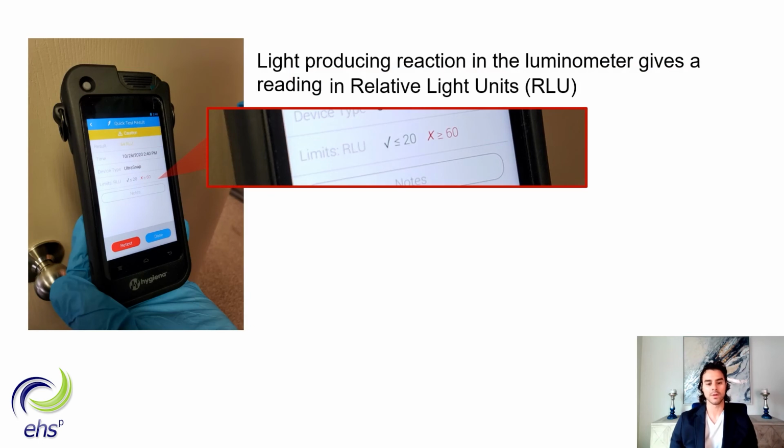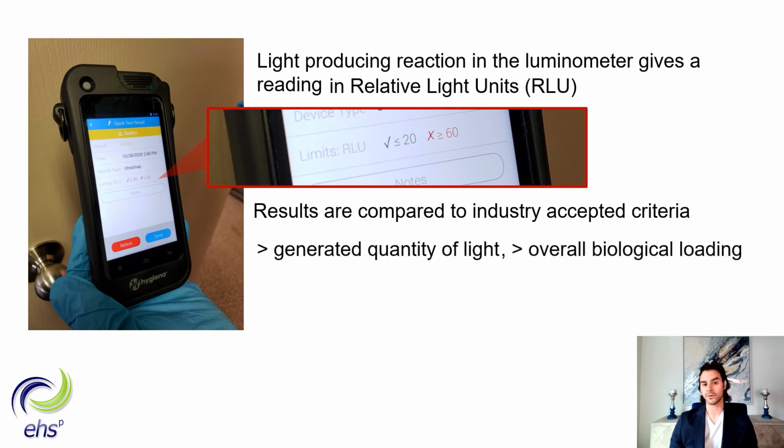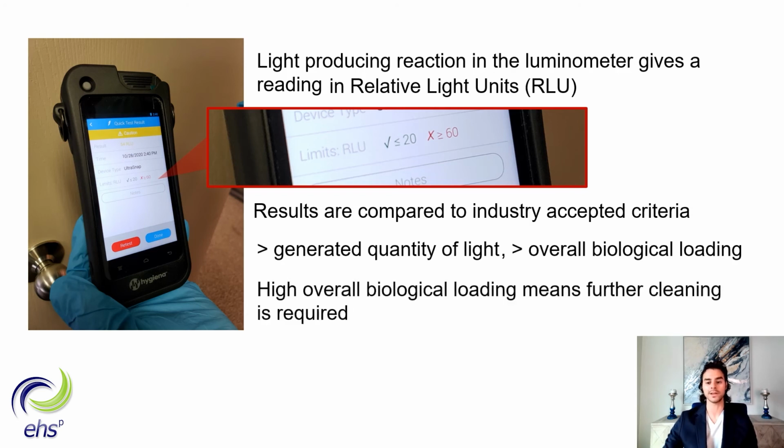relative light units. These relative light units can then be compared to industry accepted criteria that are used for various applications. The greater the quantity of light generated, the greater the overall biological loading left on the surface, and therefore the requirement for further cleaning and disinfecting of that surface.